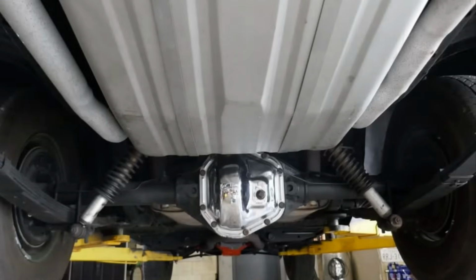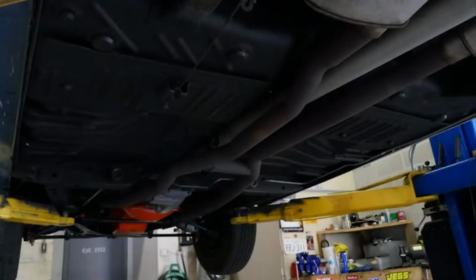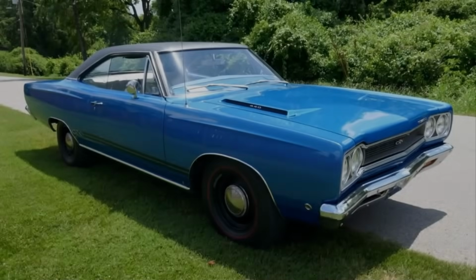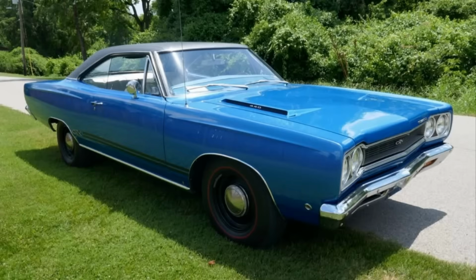One important note is that the vehicle does carry a rebuilt title due to having been stolen and recovered many years ago. While this may affect resale value for some buyers, it does not diminish the car's physical condition, provenance, or driving capabilities. For collectors who prioritize quality, performance, and correctness, this GTX remains a high-caliber example that delivers in all the right areas.